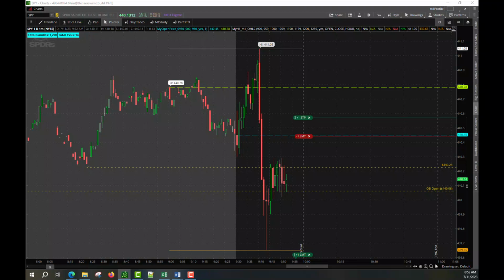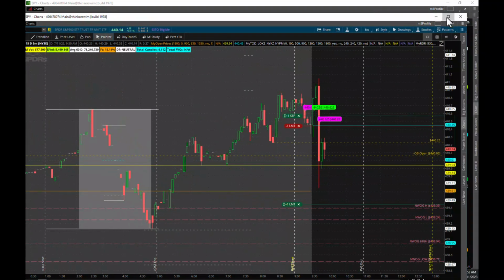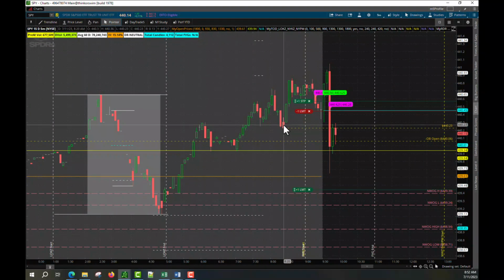What is this level? When we look at the 5 minute time frame, we can see this is a bearish breaker, right? Follow it up, retest it, bearish breaker. So we're very conservative. We have to put our order right here and follow it up right there.